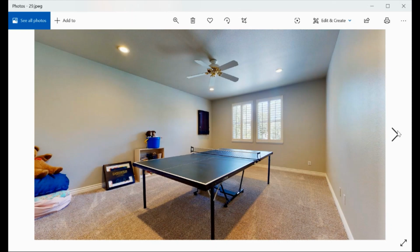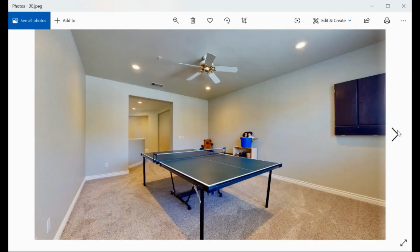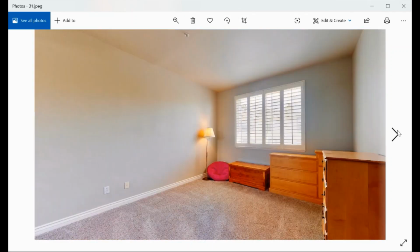This is going upstairs. Again, you not only have six bedrooms, five bathrooms, and a fully dedicated office with a large walk-in closet, you also have a bonus room. This is upstairs. Beautiful room, ping pong, pool table, whatever you like, games for the kids. Beautiful view of the mountains from this room. It's just a massive room. Here we enjoy darts and ping pong.